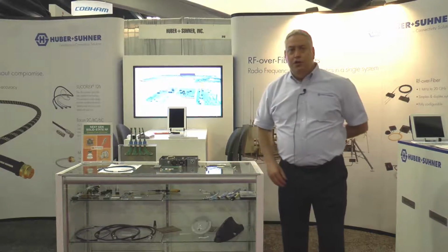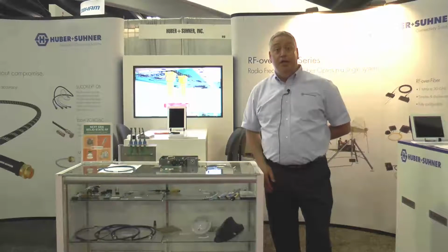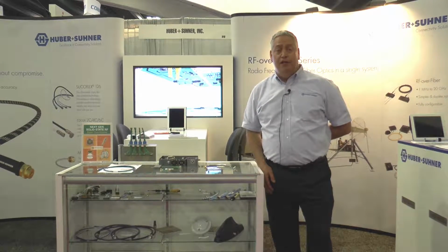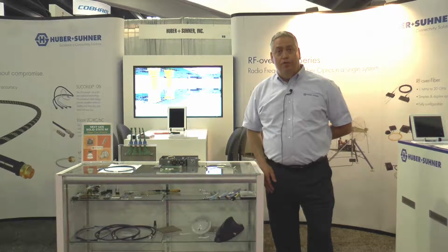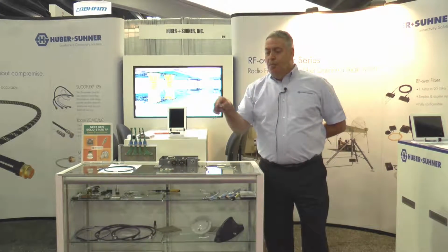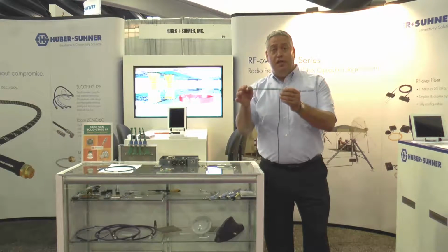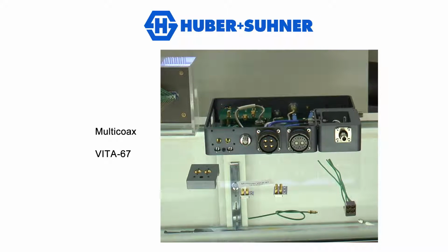We're going to then turn our topic to multi-coax configurations. This was a big year for us. Last year, if you remember my overview, we talked about the introduction of Vita 67. So this year we've expanded our portfolio of Vita 67 from strictly the multi-coax adapters and cable assemblies that use the MicroBend cable that we discussed earlier. We have the standard configuration for 4-port and then the additional configuration for 8-port.